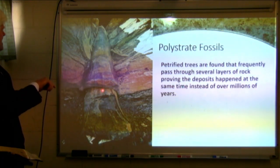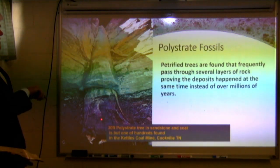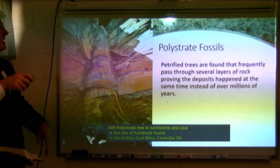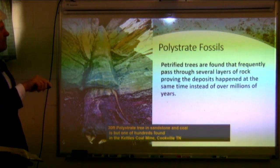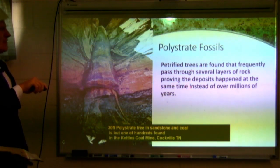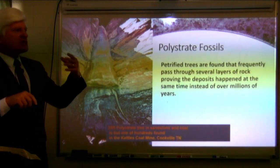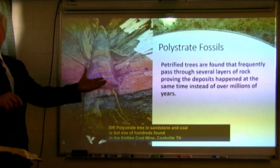And here's an example of a polystrate fossil. This is in Cookeville, Tennessee, as a matter of fact. So here's a tree going through layers of rock. Petrified trees are found that frequently pass through several layers of rock, proving the deposits happened at the same time instead of over millions of years. Somebody says, where's your evidence to disprove millions of years? This is one of the best ones I know. Hey, there's no way that happened over millions of years.